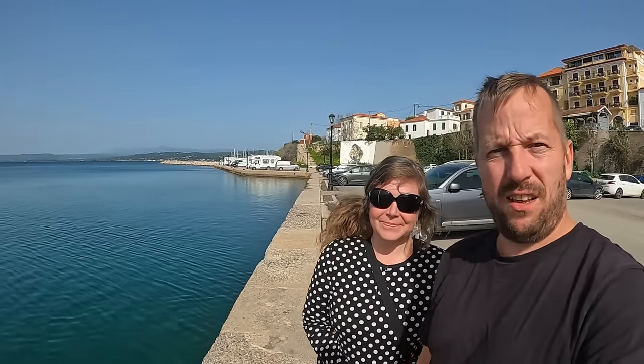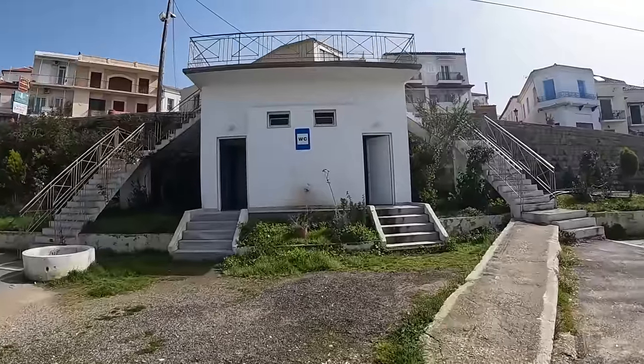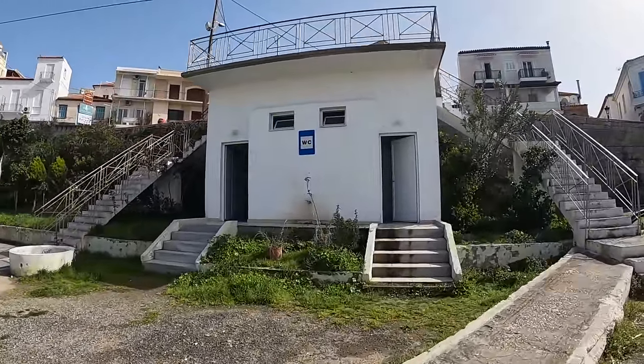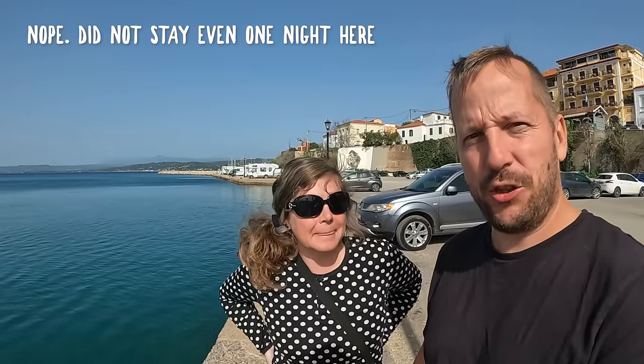As you can see, there are a lot of motorhomes. Lots of Germans. 99% Germans. But yeah, nice parking. There are toilets. I don't know how clean they are, but we are going to use our own toilet. Yeah. And spend at least one night here. Now, let's go eat. Yeah, some gyros. Gyros in Pylos.